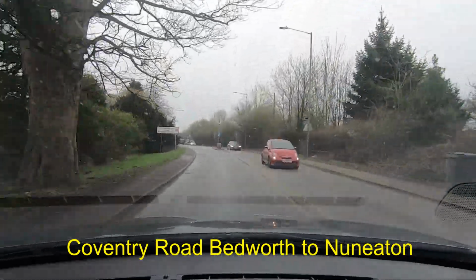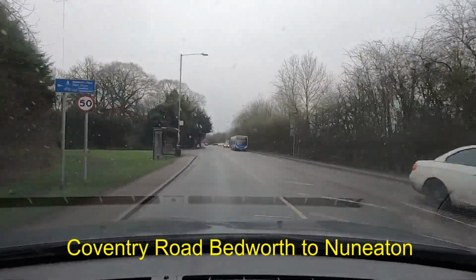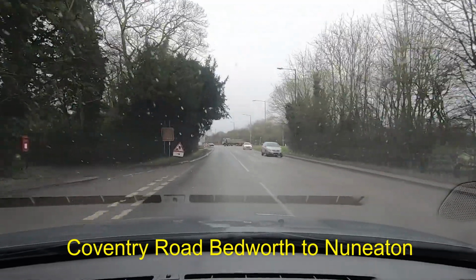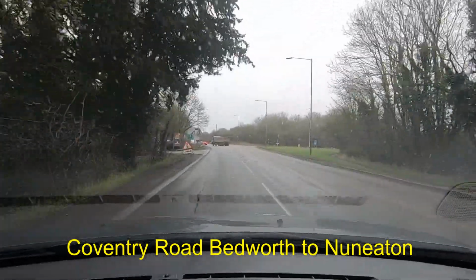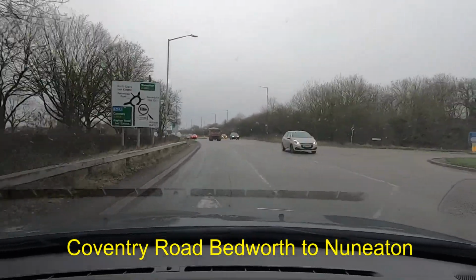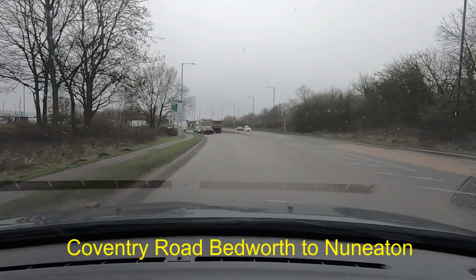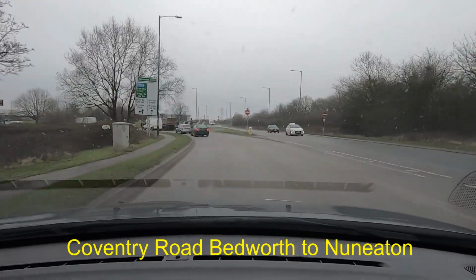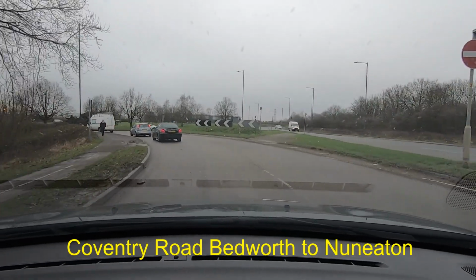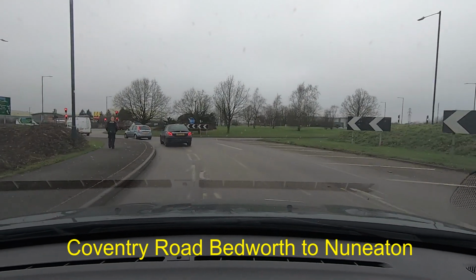So as you come along here, again the first road sign will suggest you need to be in the right hand lane, but don't do that, stay in the left lane, because the second signpost tells us that we can be in either lane, either the left or the right. So if there's two lanes to choose from, we will choose the left hand one, and that will take us off the roundabout in the left lane safely.